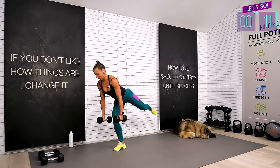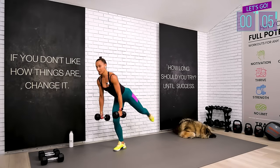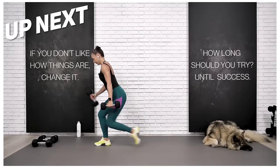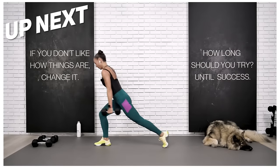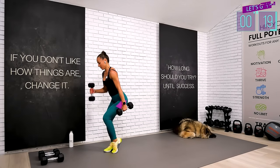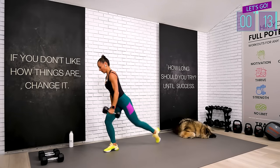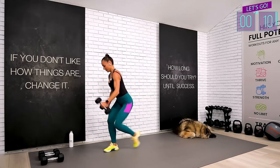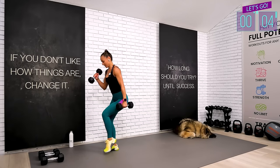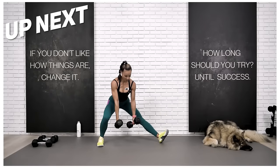Focus. Look in front of your body. Tap the floor if you have to. One more. All right, static lunge, tapping out the bicep curl, one at a time. I got you. Stay with me, don't quit. This is your non-repeat Tabata. Last one. All right, excellent.